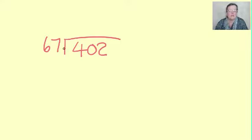Now this one, I'll write it out. 67 into 402. 67 is a prime number. That means it doesn't belong in anybody else's times tables except its own, the 67 times table, and 1. Also, 67 is bigger than 40, so we can't break it down that way. We've just got to see what happens. So we're going to trundle our way through the 67 times table. So 1 down to 10, 5, and we'll see what we get there.